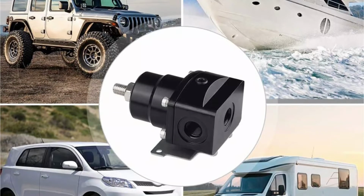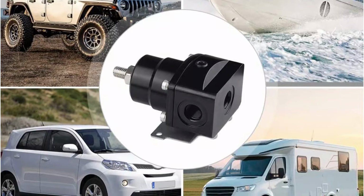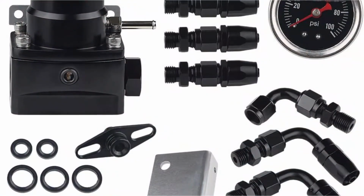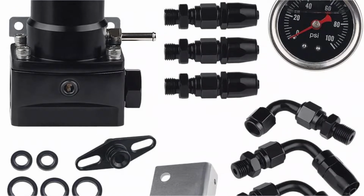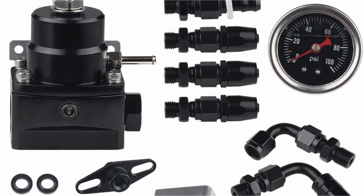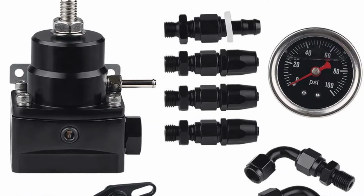These allow standard fitting of the hose and pressure gauge. This fuel pressure regulator also comes with a pressure gauge which can be used to monitor the pressure reading. The standard size hose is provided for easy fitting with the ports. The hoses are made of woven nylon with stainless steel and aluminum material for extra durability. The pressure settings are easily adjustable.